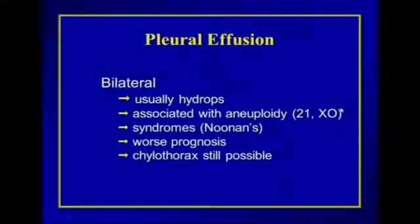Most of the time when you see bilateral pleural fluid, it is going to be in the presence of hydrops. It can also be associated with aneuploidy, in particular trisomy 21 and Turner's syndrome, or 45XO. It's also associated with particular syndromes, the most common being Noonan's syndrome. Fetuses with bilateral pleural effusions have a worse prognosis, and remember that it is still possible to have a chylothorax be present bilaterally. But once we see bilateral, we're much more concerned that there's going to be another underlying cause.